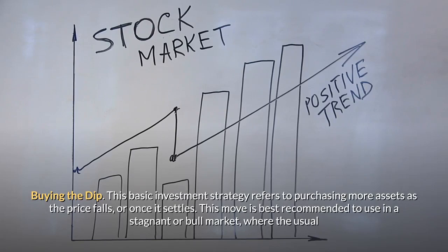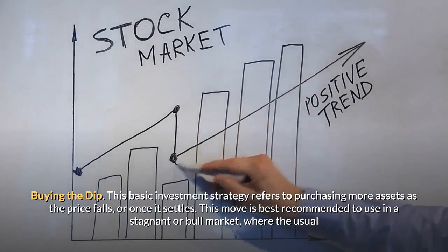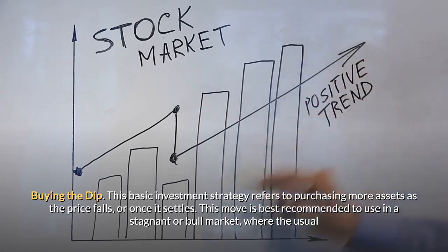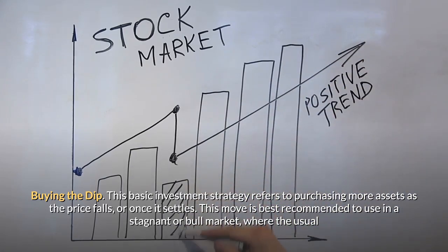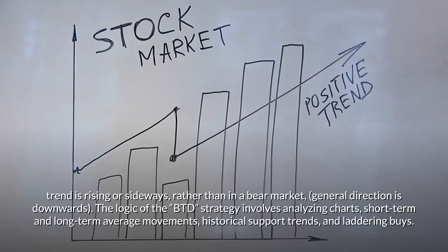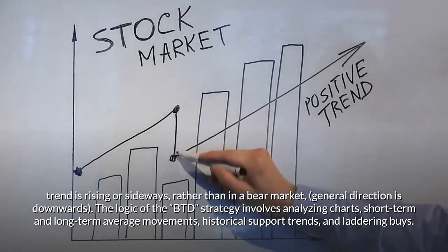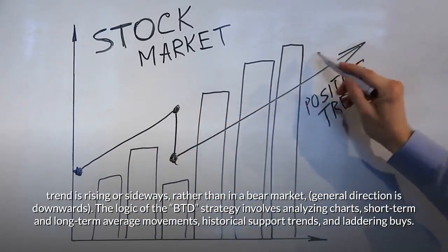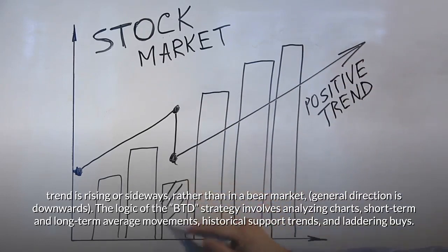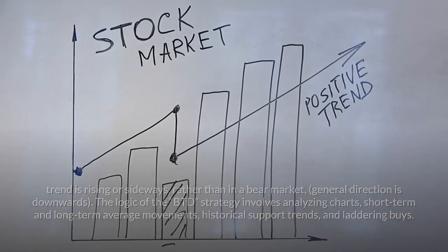Buying the dip. This basic investment strategy refers to purchasing more assets as the price falls, or once it settles. This move is best recommended in a stagnant or bull market, where the usual trend is rising or sideways, rather than in a bear market, where the general direction is downwards. The logic of the BTD strategy involves analyzing charts, short-term and long-term average movements, historical support trends, and laddering buys.